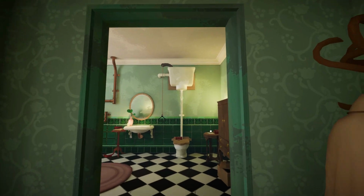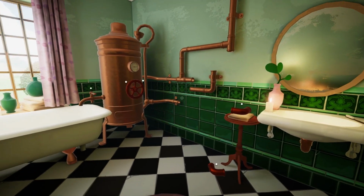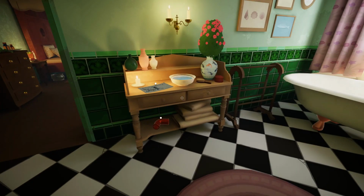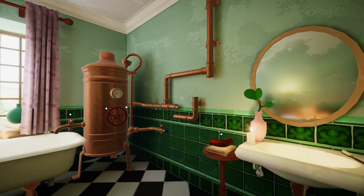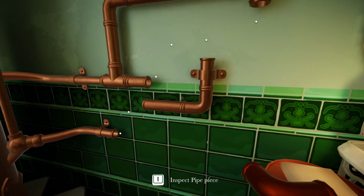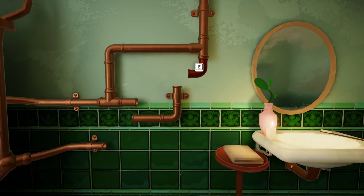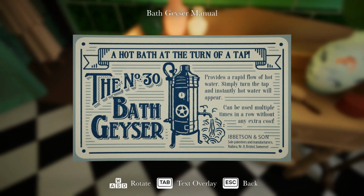So let's go in here. Let's see what we've got going on in here. Ooh, we have another boiler thing. A bunch of pipes. What have we got to do in here? Let's take a look. So, have I got to join the pipes together? Yes, I believe I do. Let's pop that there. Right, let's see what else is around.